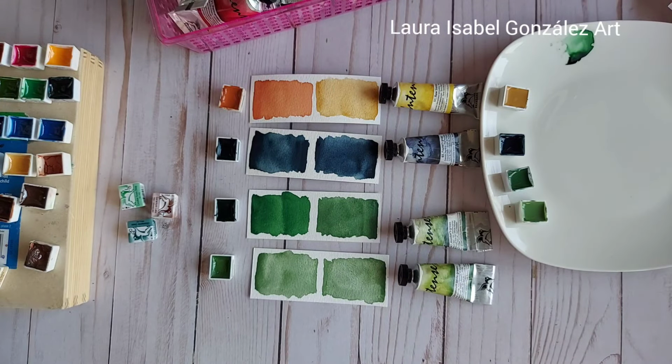Hey guys, thank you if you're still watching. I had to indulge in that mixing session. It's been about, I would say, 15-20 minutes since I swatched these colors out and they look beautiful. So I completely forgot that I had these other colors.